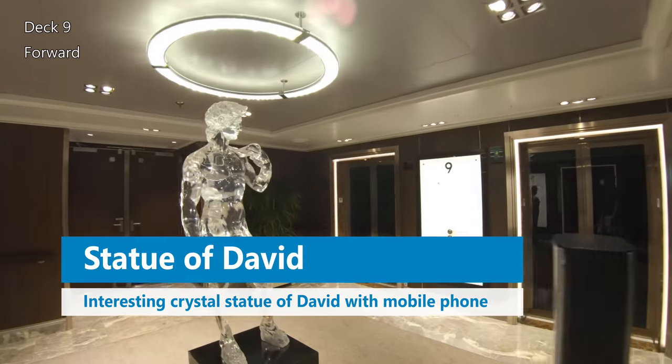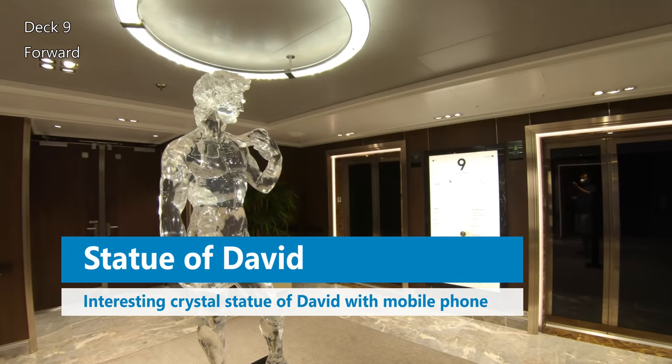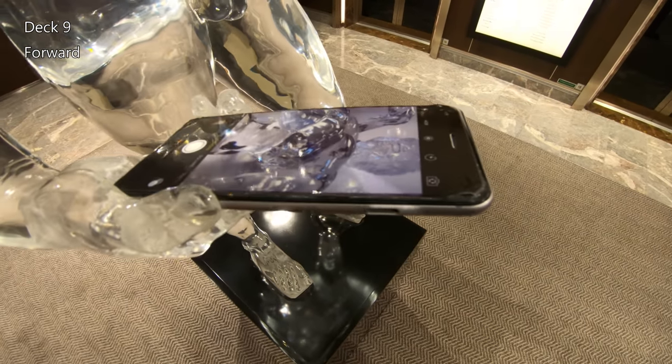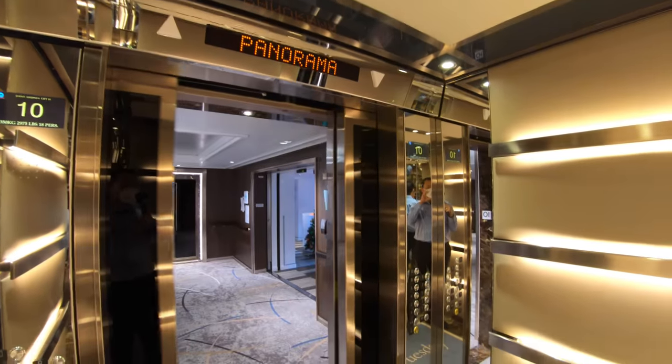We'll end our look at deck 9 here with this funky crystal statue of David holding a cell phone, seemingly taking a selfie. We'll head up now to deck 10. Deck 10, panorama deck.